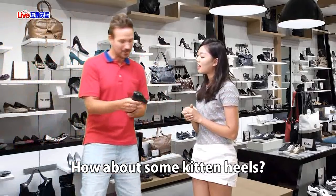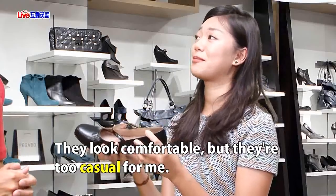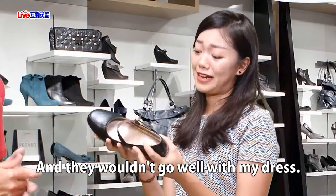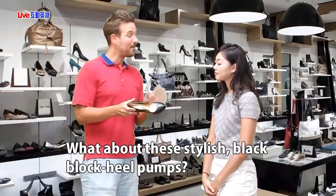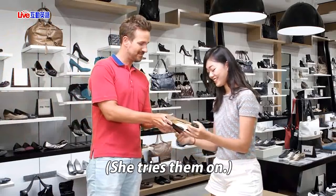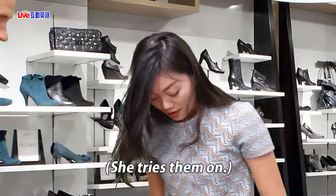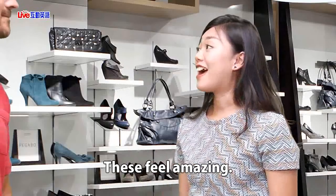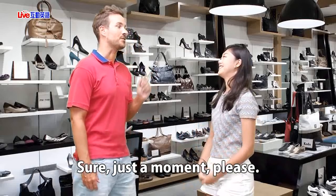How about some kitten heels? They look comfortable, but they're too casual for me, and they wouldn't go well with my dress. What about these stylish black block heel pumps? These feel amazing. I'll take a pair, but can I get them in red? Sure. Just a moment, please.